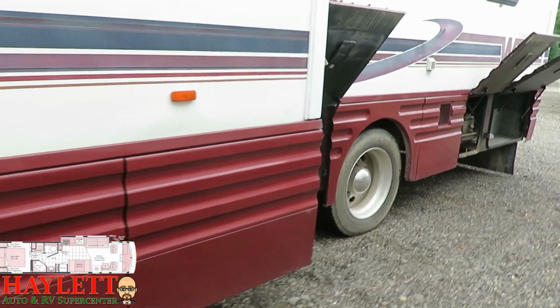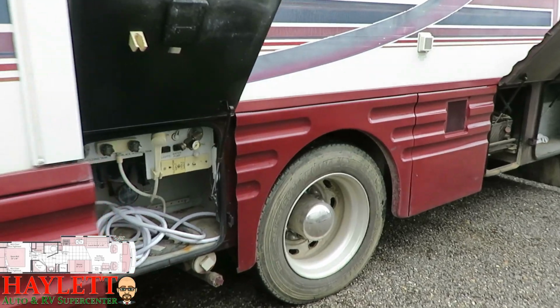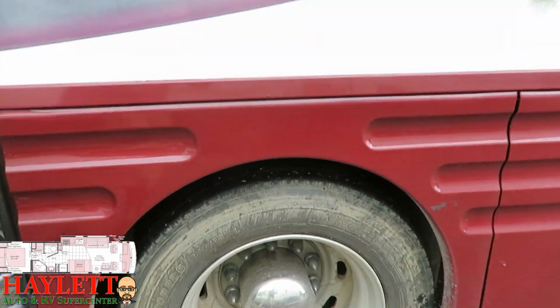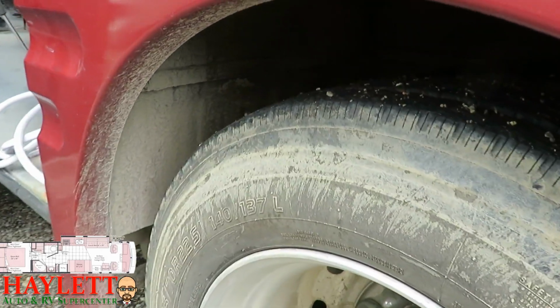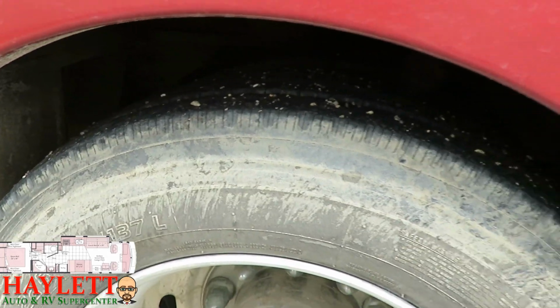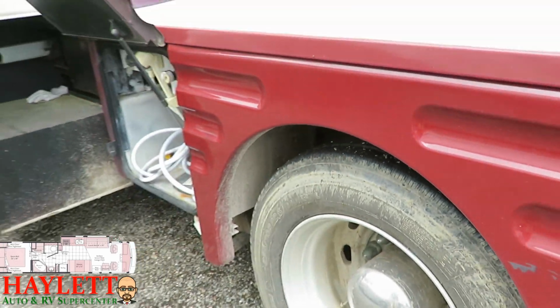The tires actually look okay. Now, I haven't checked the age code on them. If you're curious about that, give us a call. But, again, these folks are making a cross-country trek. The tires don't look bad. They don't really look bad at all. By the way, I think there was about 240 hours on the generator.